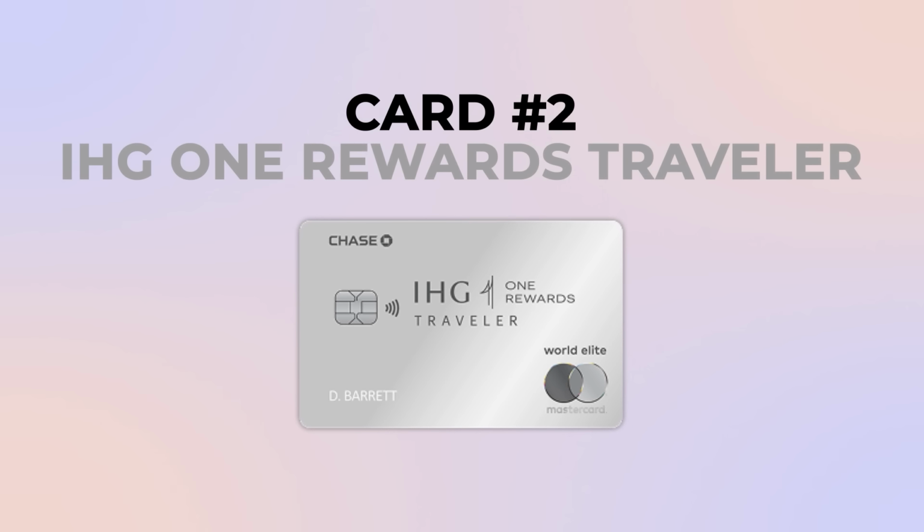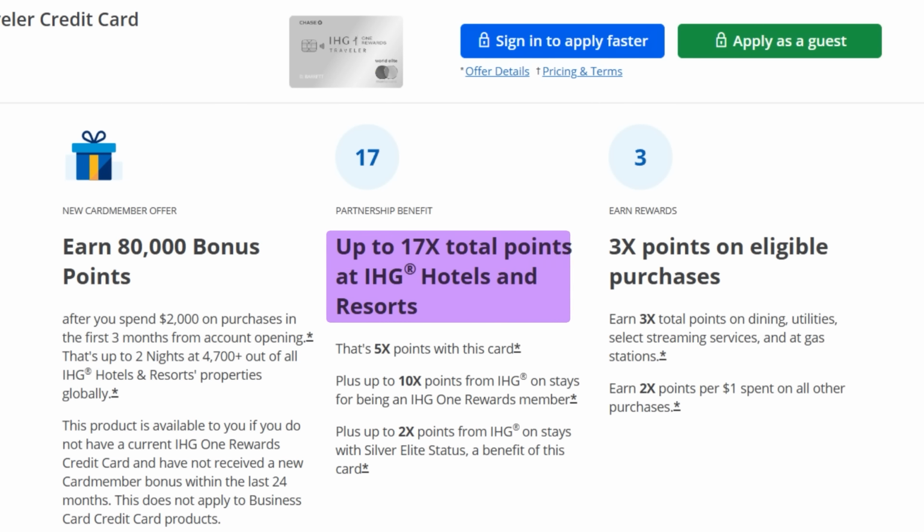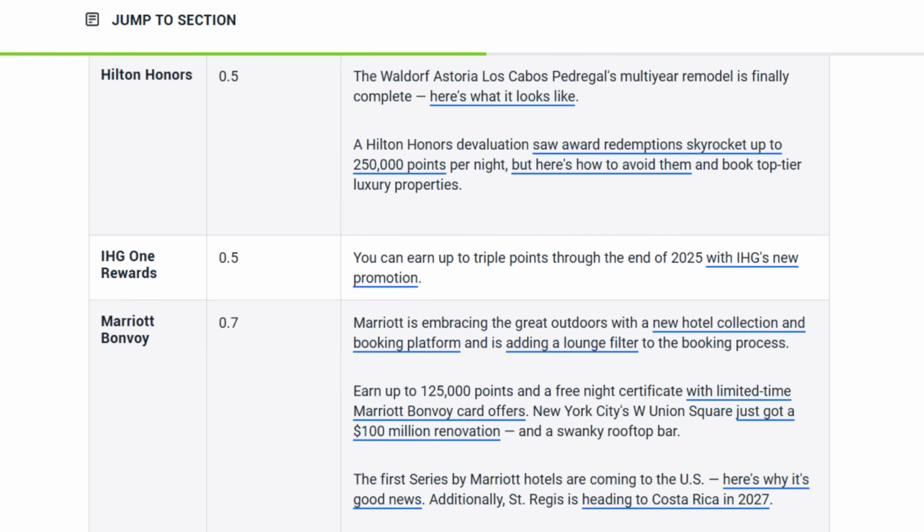Let's take a look next at the IHG One Rewards Traveler card. In my opinion, while IHG doesn't have the most recognizable hotels in their lineup of brands, there are some sneaky good ones, and their credit cards are something to really look into. The Rewards Traveler credit card will earn you 17x points on IHG hotel purchases. You'll also get 3x on internet, cable, phone, and streaming services, 3x on gas stations, 2x on dining, and 2x on everything else. Now, IHG points are worth roughly half a cent per point, so cut those multipliers in half if you want to compare them to the value of a typical credit card.